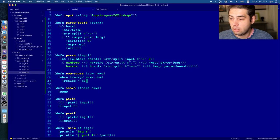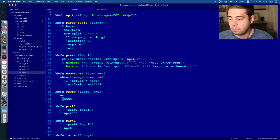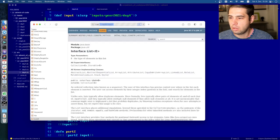reduce plus nums multiplied by last nums, and we expect, in this case, we expect nums not to be a set. And maybe we need a set here. It doesn't really matter. Let's call in. So the function called in is, which just checks if not this list.